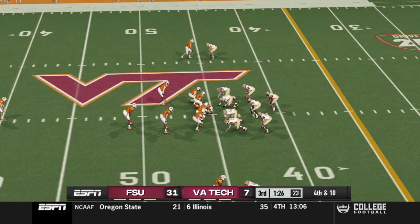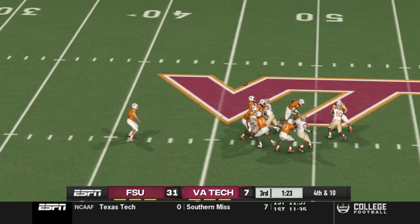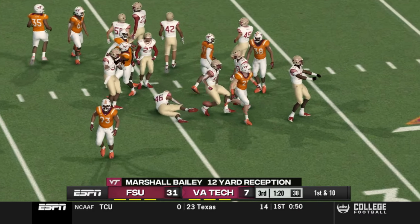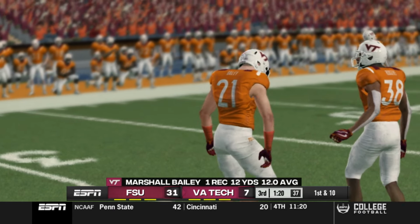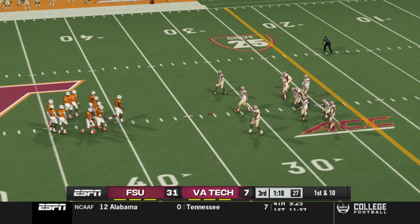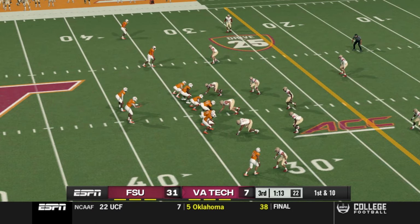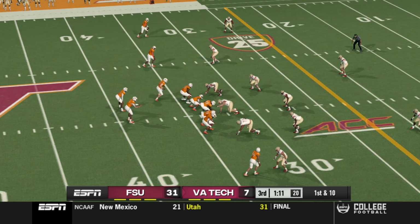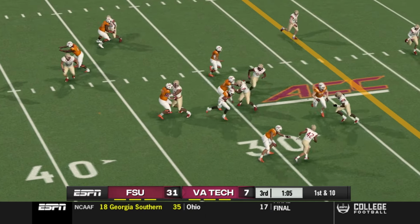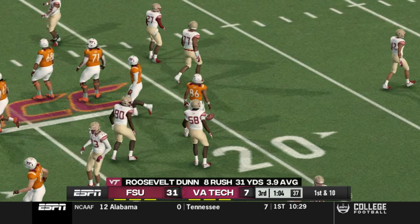Clark back deep to return. Gets it away. Wait a minute, he's going to throw. Throws a bullet over the middle. He makes it out to maybe the 33-yard line. From the 33-yard line, it's first down. They'll bring him down at about the 23-yard line.